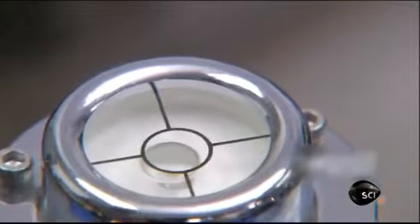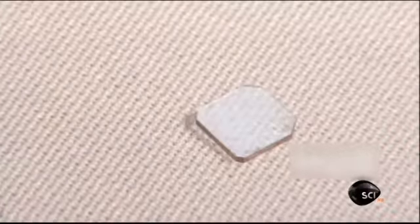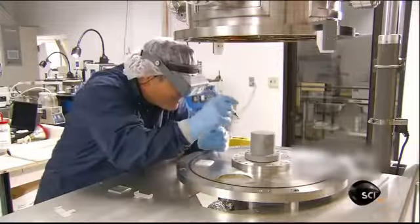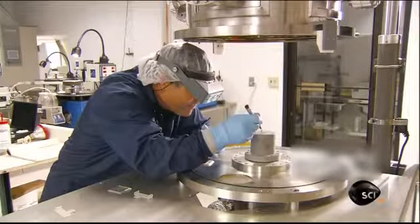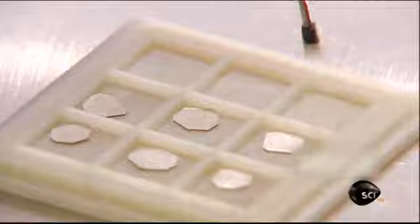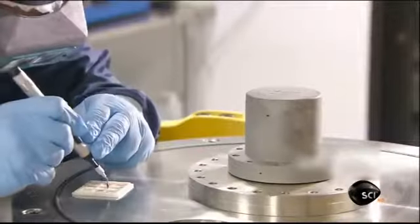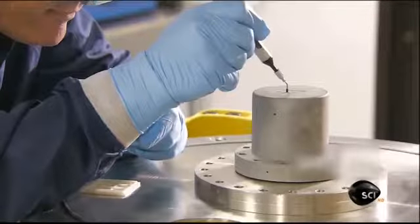A level confirms the wafer is correctly positioned. The diamond wafer has gone from sooty to crystal clear, and now it's ready to grow. A technician places several wafers on a special metal pedestal using a suction tool. He arranges them in a uniform pattern, giving them room to expand, because these slivers of diamond are destined for bigger things.